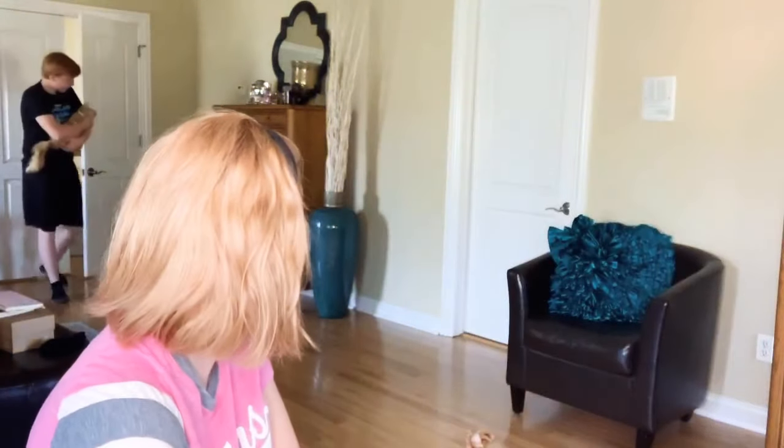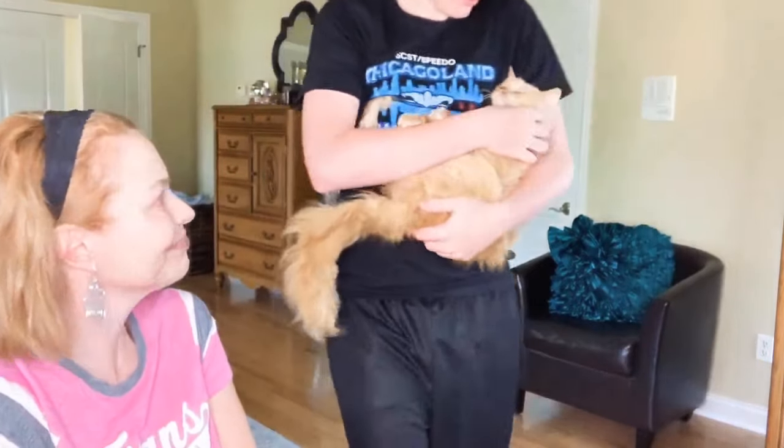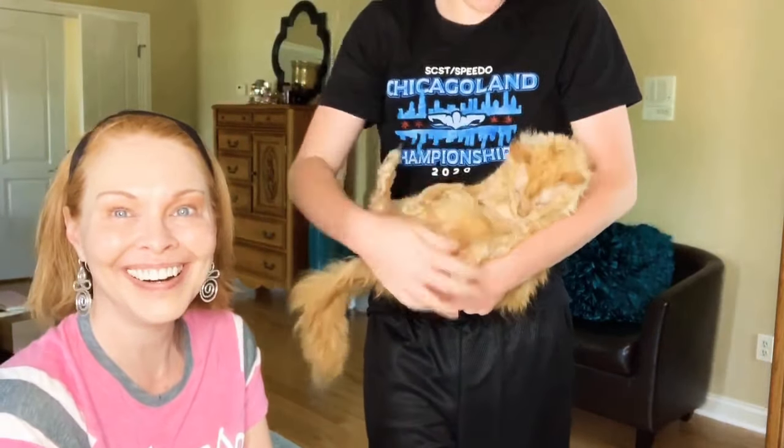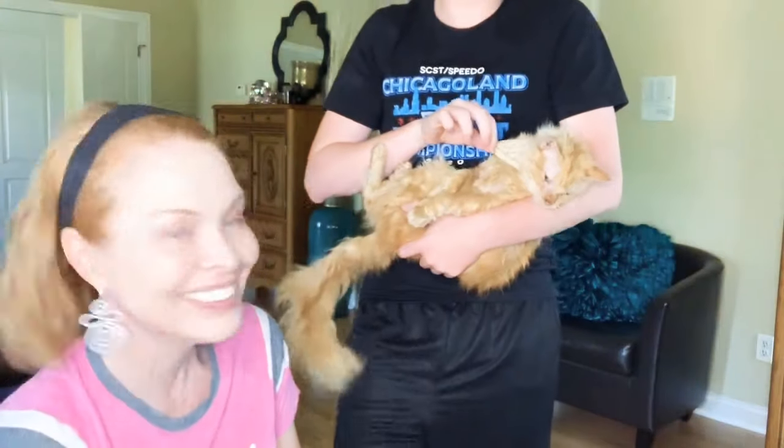You can show them Piper real quick if you want. So this is Pipey. Aww. It's Piper. She loves Seth. She has a little bandana that you can't really see. Okay. She's happy to be here.